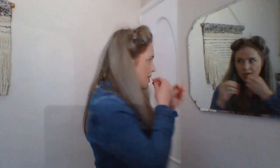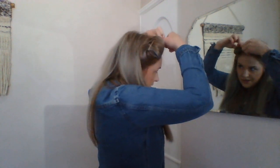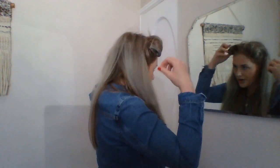And this bit's gone a little bit looser, but you can tighten it, and again just clip it in place. You can see here I've got this bit that I can't figure out. I'm just going to tuck that in there to get it out of the way, and use a couple of grips to hold it all in place. Put loads of grips in, guys, because when you are dancing, jumping around, these are going to want to move.